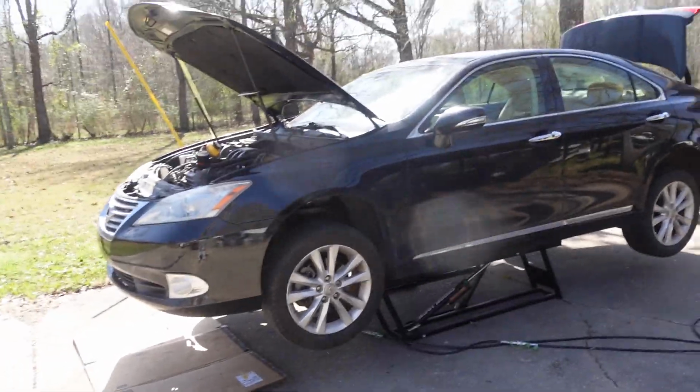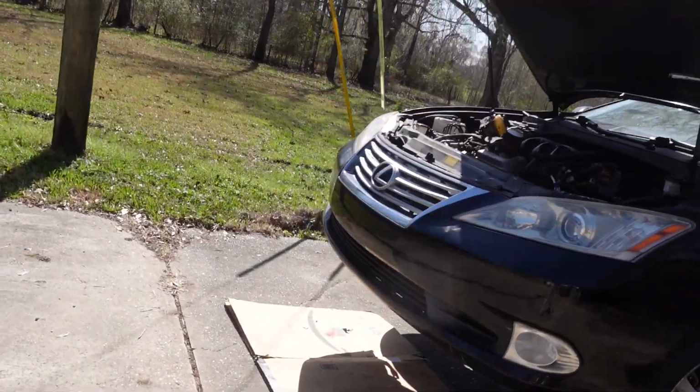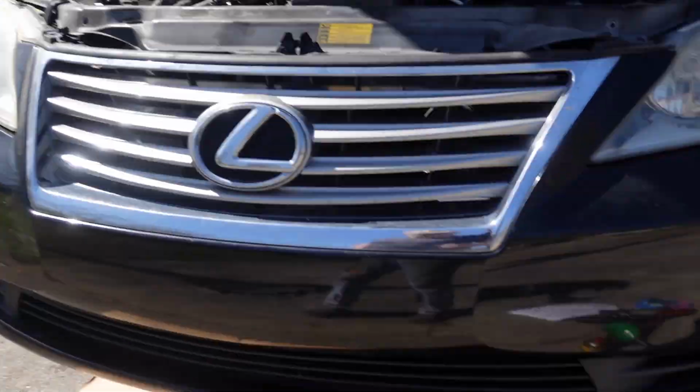Alright, well, she's up on the quick jacks. We got the under panels off. Got some schmoo on the exhaust bolts, but they look fine.